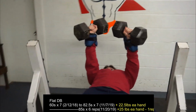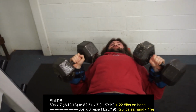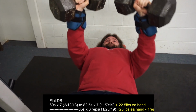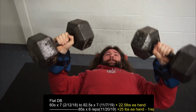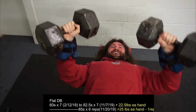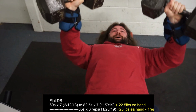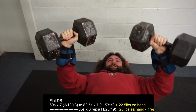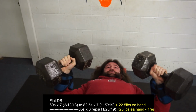Since this is a 7 rep day, I included this, but I also hit just 85s here. I left all the wrist weights in, and I hit them for 6. I wanted to include this because it technically averages out to about the same, because if you can get 85 for 6, then you could basically get 82.5 for 7. That's basically what I found: for every 5 pounds with dumbbells, you lose a rep or gain a rep. But since this was the biggest PR weight-wise, I wanted to include it. I hit this just a couple weeks after the 82.5 for 7, on 11/20/19.